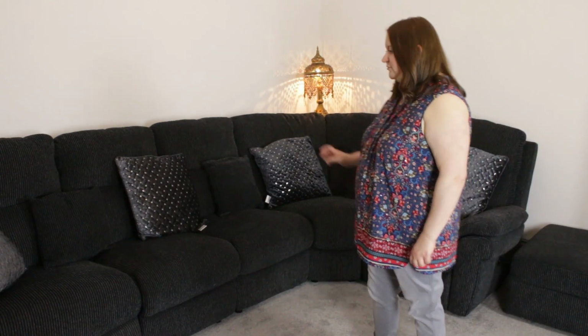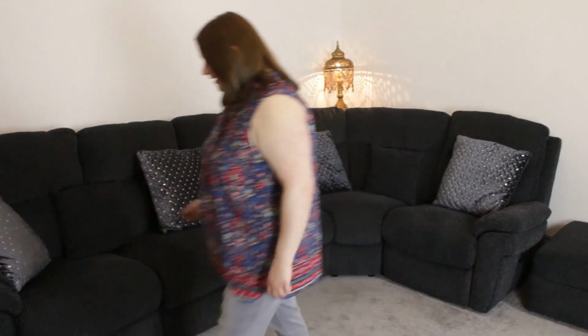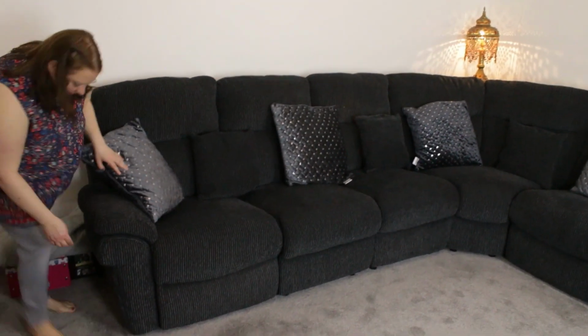The settee is from SCS. It's a recliner Lazy Boy, electric. I'll just show you.